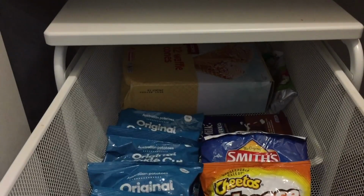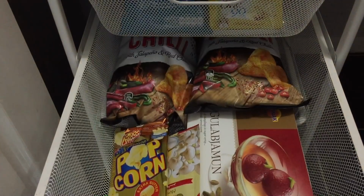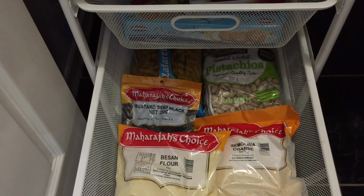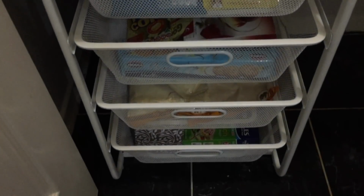Here I have stored small snacks items for my daughter in this first drawer. Then the other snacks like biscuits, chips, popcorns and sweets are in this second drawer. I have kept the unopened grocery items in this third basket, and tissue boxes, foil wraps and Ziploc bags etc. are in this last drawer. This way it is easy for me to find the stuff that I need.